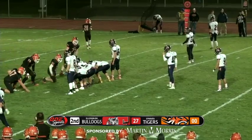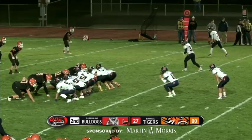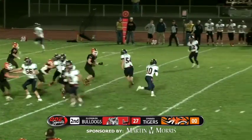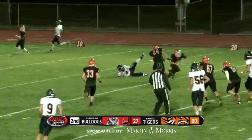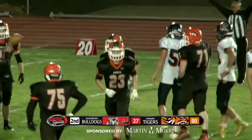So big play here, Barry. Fourth down, about 5 yards. Ellensburg fakes the handoff. Has a receiver, throws it in traffic. That is incomplete. Turnover on downs.